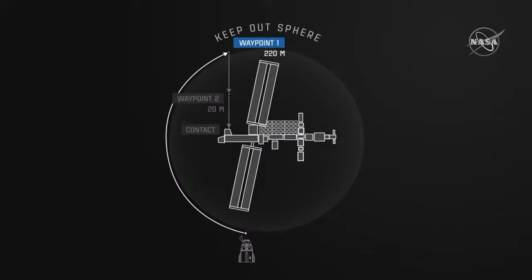So the integrated teams here at MCCX and over in Houston are doing joint polls. It's one of everybody's favorite things in spaceflight, the go, no-gos. And so they do these joint polls, and we're just constantly assessing, not only making sure Dragon's ready, but all the systems on board station are ready.